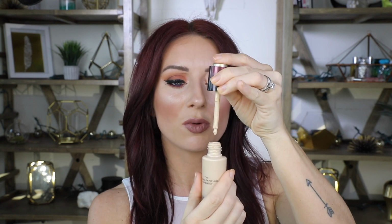It has a little dropper, which is not my favorite method. I feel like the dropper is super stiff, so to get product out is a little bit challenging. I just do not like how it looks on my skin.